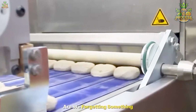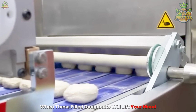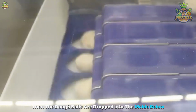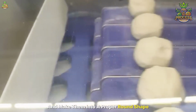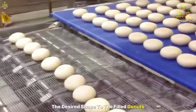Are we forgetting something while talking about donuts? Here, the real fun will start when these filled donuts will lift your mood. First of all, these machines make the dough of your favorite filled donuts and give them a nice shape. Then, the dough balls are dropped into the molds below, which shake them and make them into a proper round shape. These machines are very useful because they give the desired shape to the filled donuts.